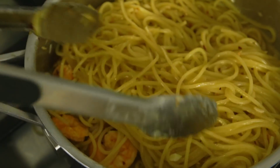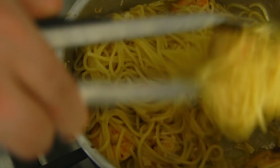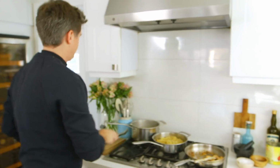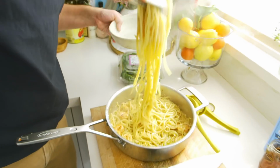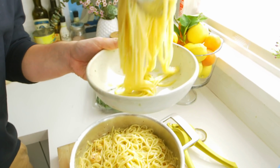And now, have a look at this. This bubbling action here, this is what you want. You want that kind of gorgeous sauce to be created with the oil, with the starchy pasta water. Turn off the heat. We're in business. Let's serve it up. Literally, in moments, you have the most epic and beautiful pasta dish.